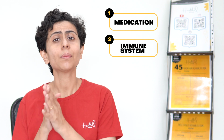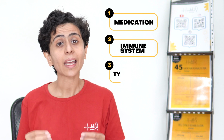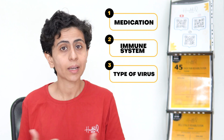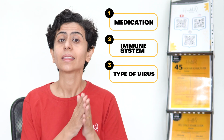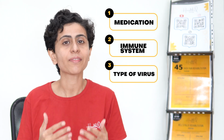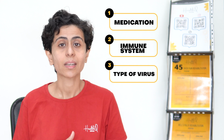It totally depends on how soon your nerve heals based on the medications that you have taken. If you have taken your medicines within the first 72 hours, then your likelihood of recovery would be better. If your body's immune system is good, at that time you will see that the recovery is faster. If the type of virus that attacked your body was a milder form of virus, like Epstein-Barr virus or a common flu virus, then in that case as well, your chances of recovery are higher compared to someone who has been affected by viruses such as COVID, herpes simplex virus, or varicella zoster virus.